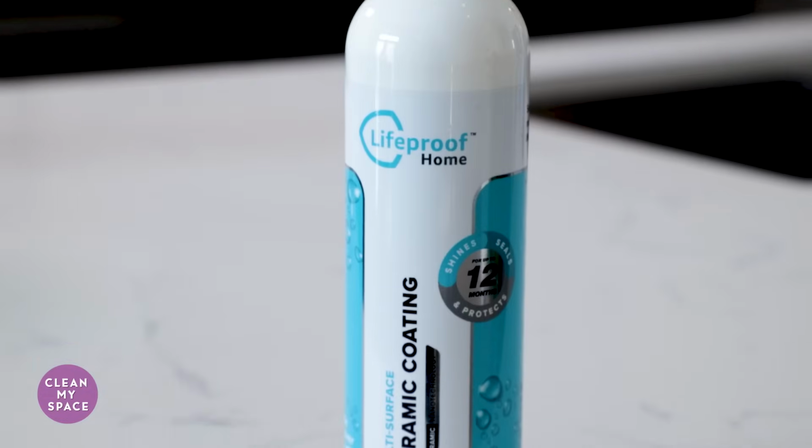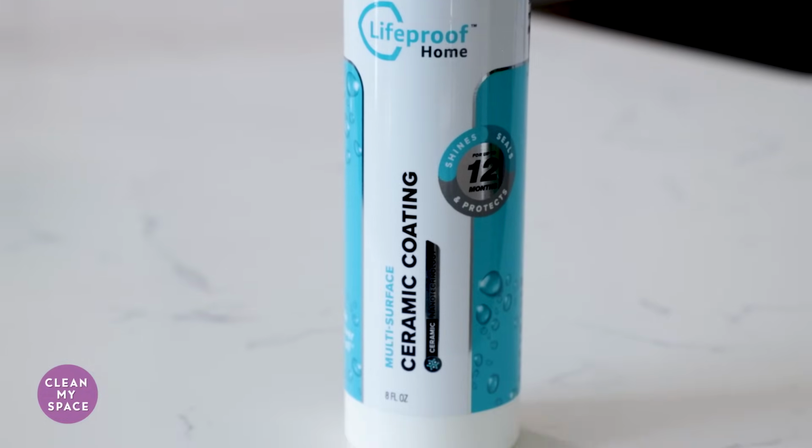I picked this particular finish because it is non-toxic, it's water-based, and it's what's called a ceramic coating. So it gives you this clear, consistent finish, and its result is going to be this super slick glass feeling and look that also helps to conceal minor imperfections.